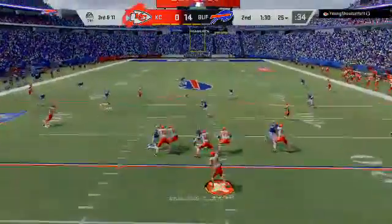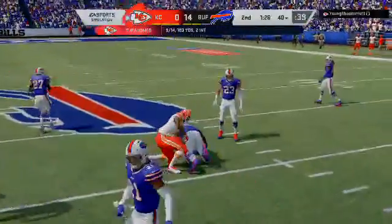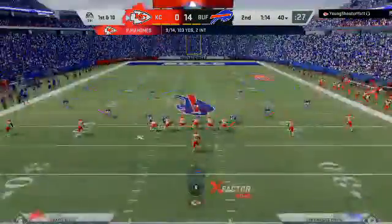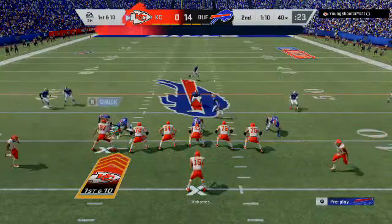From the gun on 3rd down, Mahomes. And Robinson with a big catch. And down he goes, but he takes it up to the 40. Give him 15 yards on that one. Kansas City has a first down.